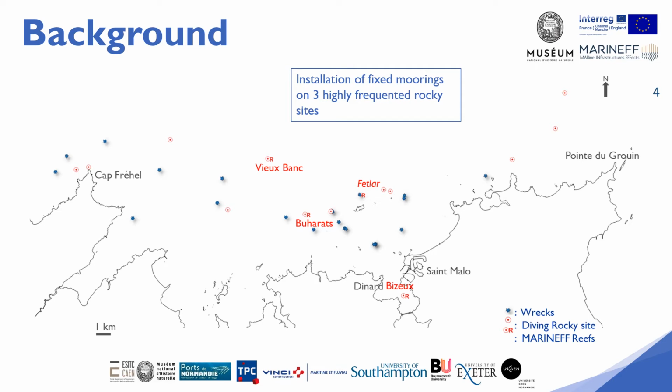3 rocky sites often frequented in the Bay of St. Malo were then selected in agreement with the diving clubs of the region. These 3 sites are also distributed according to a coast to offshore gradient, in order to study the variability of the biodiversity generated by the distance to the coast. A 4th site was selected following an administrative request. This 4th site corresponds to the wreck of the Fetlar, one of the best preserved and most visited wrecks in the bay.